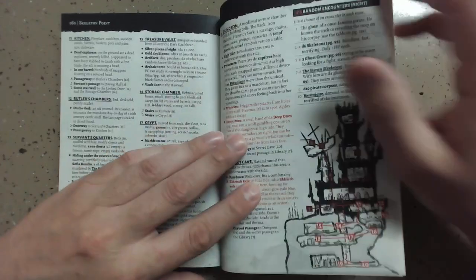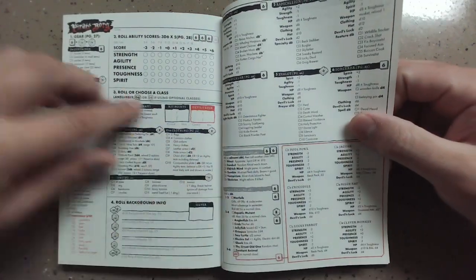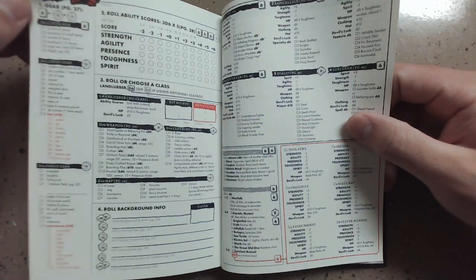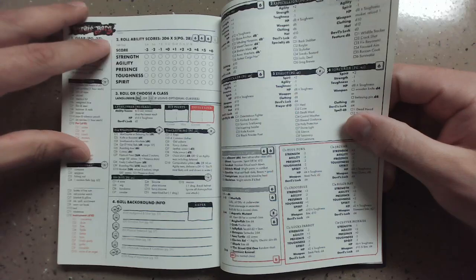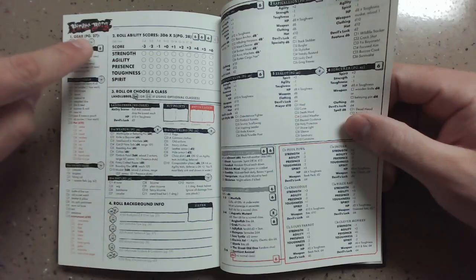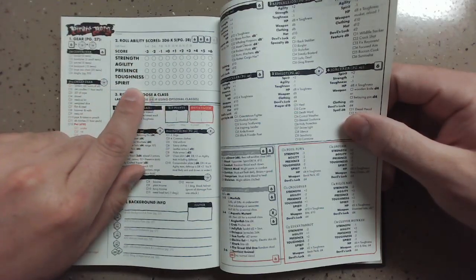So I thought there was one more thing in here, besides the summary in the back. You have the character sheet example. So this is the character sheet. This is the basic character sheet. There is one online that looks a lot different than that, but this one's fairly simple. It's not too distracting. And there's your ability scores to mark.